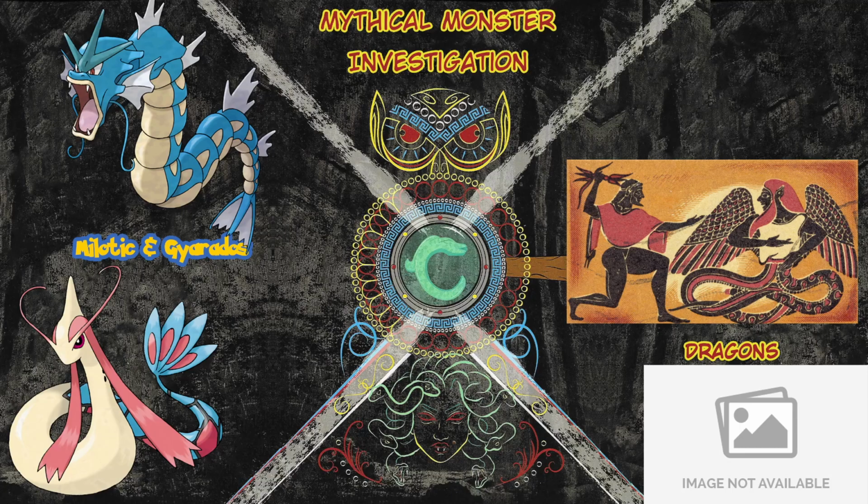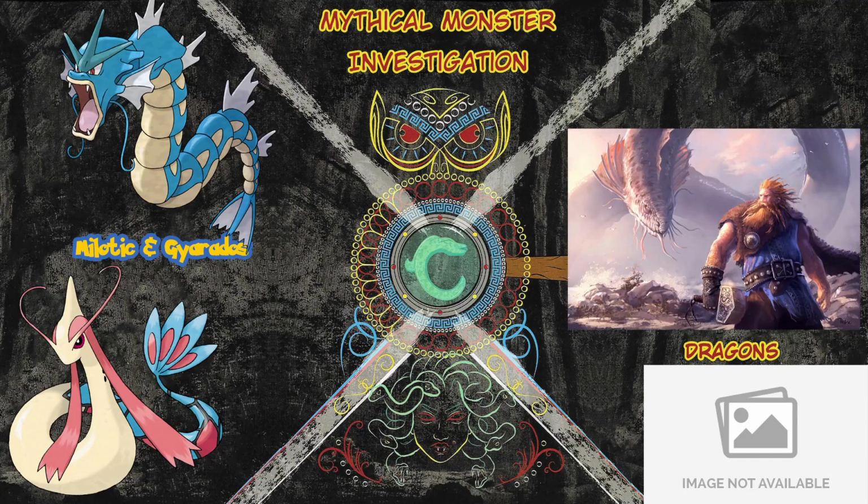And another point where this matches up, you can even see it in Norse mythology, where we have Thor versus the Midgard serpent, Jormungandr. I can't pronounce it. Yeah, not even gonna try.